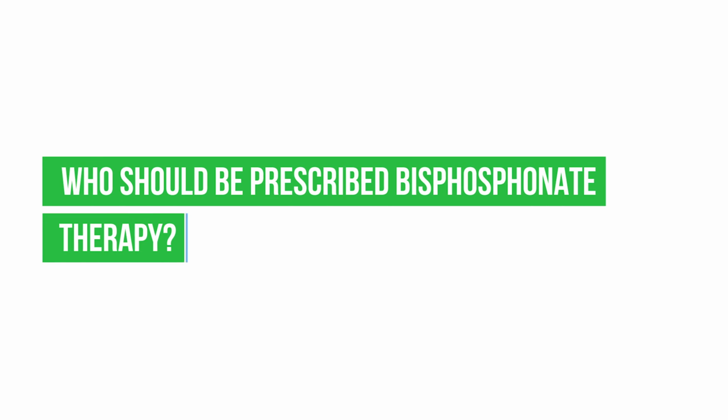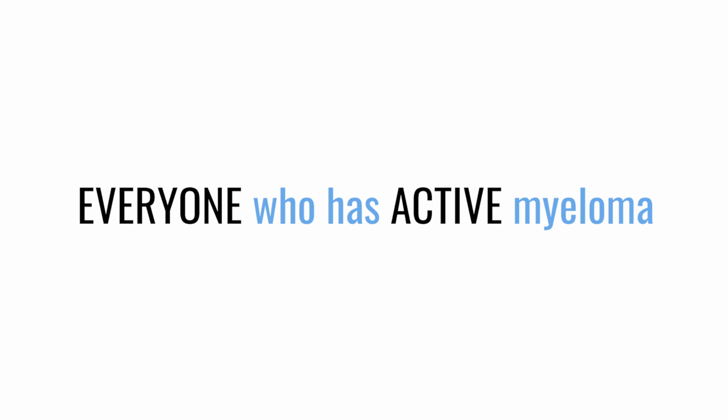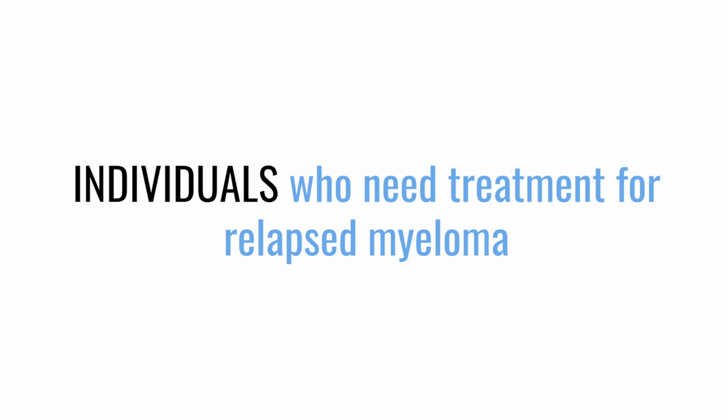Who should be prescribed bisphosphonate therapy? Everybody who has active multiple myeloma and starts treatment for multiple myeloma should also start bisphosphonate therapy. In case you need treatment again for a relapsed multiple myeloma, in this case, I restart to give bisphosphonates.